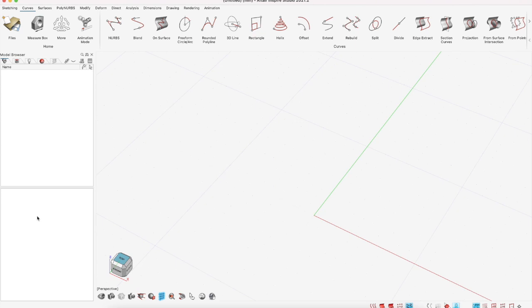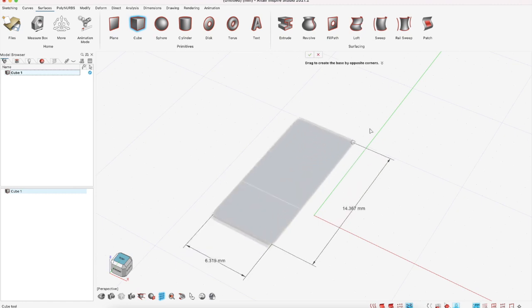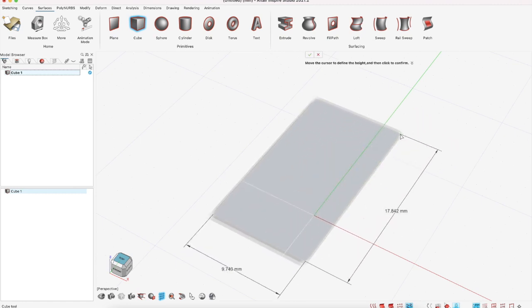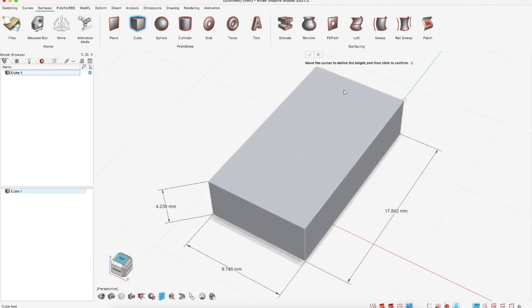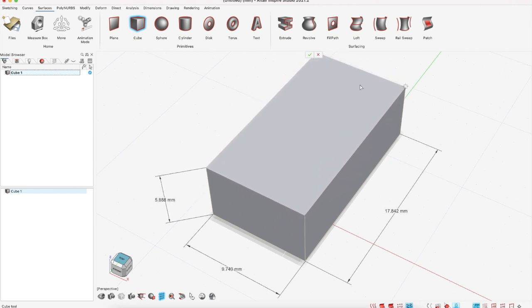Let's see how to model something. Let's create a cube. So I'll go to the surfaces ribbon and click the cube tool. Now what do I need to do? It says here in mid top, drag to create the base by opposite corners. So I'll just do that. I release my mouse. It says move the cursor to define the height and then click to confirm. Okay, just do this. Now I've created my cube.